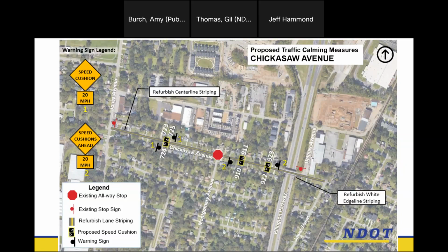In addition to the cushions, we're recommending to add back or refurbish, restripe the center line striping. That will provide a little bit more narrowing of the street and guidance for staying in the more narrow lane and which lane to stay in. And then over the overpass of Ellington Parkway, we're recommending to install white edge line striping. I think it was there before, so we're just putting that back and continuing to narrow that street.